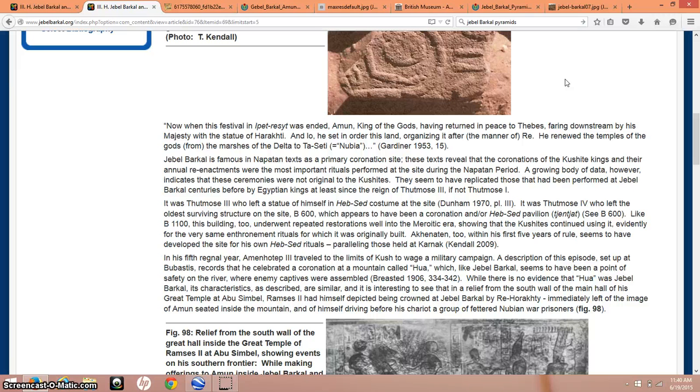These texts reveal that the coronations of the Kushite kings and their annual reenactments were the most important rituals performed at the site during the Napatan period. And it says a growing body of data, however, indicates that these ceremonies were not original to the Kushites. They seem to have replicated those performed at Jebel Barkal centuries before by Egyptian kings, at least since the reign of Thutmose III, if not Thutmose I.